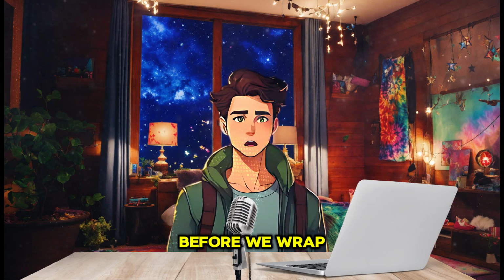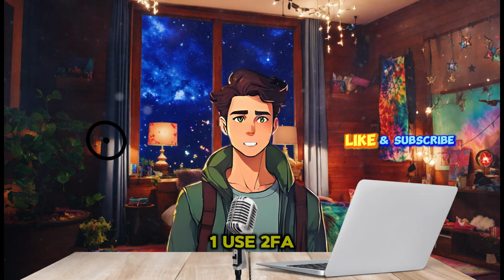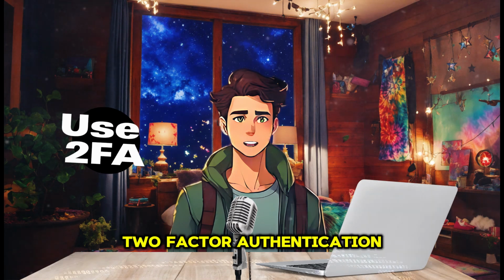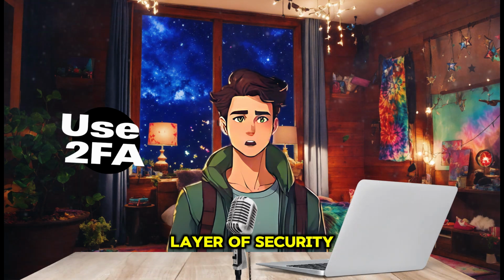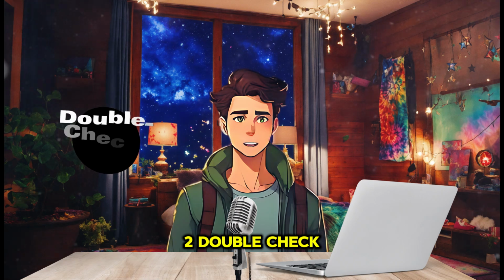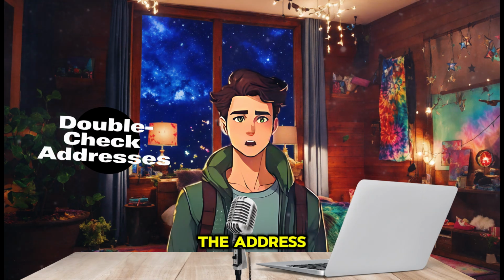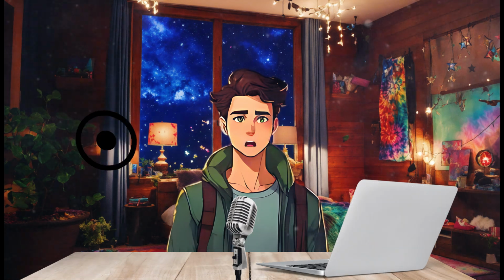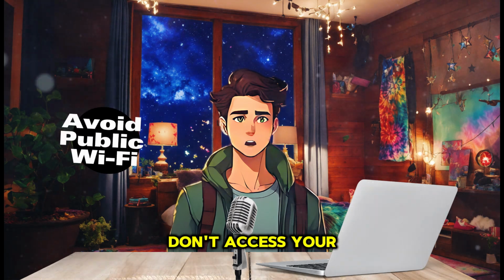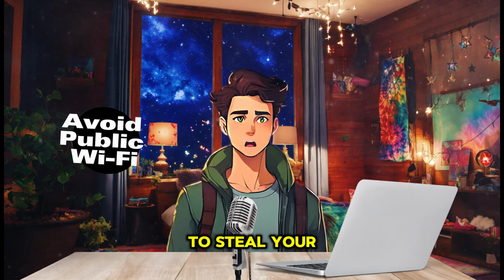Tips for staying safe in the crypto world. Before we wrap up, here are some quick safety tips for using crypto wallets. 1. Use 2FA, two-factor authentication. Always enable two-factor authentication on your wallet for an extra layer of security. 2. Double-check addresses. When sending crypto, always double-check the address. One wrong letter or number and your funds could be lost forever. 3. Avoid public Wi-Fi. Don't access your wallet over public Wi-Fi. This makes it easier for hackers to steal your info.